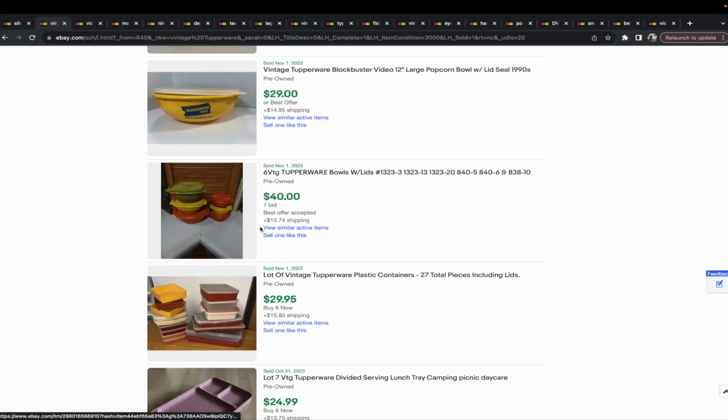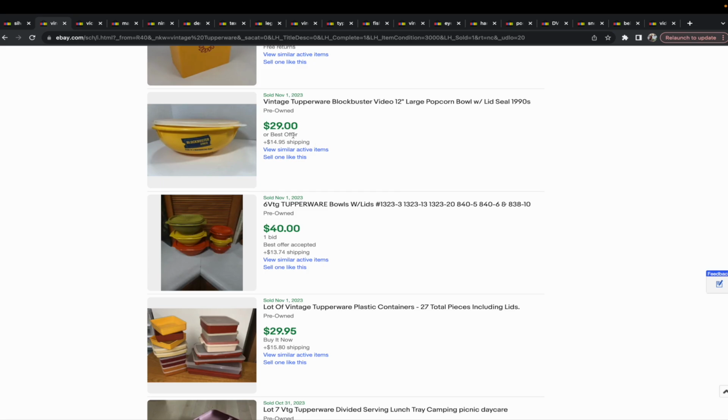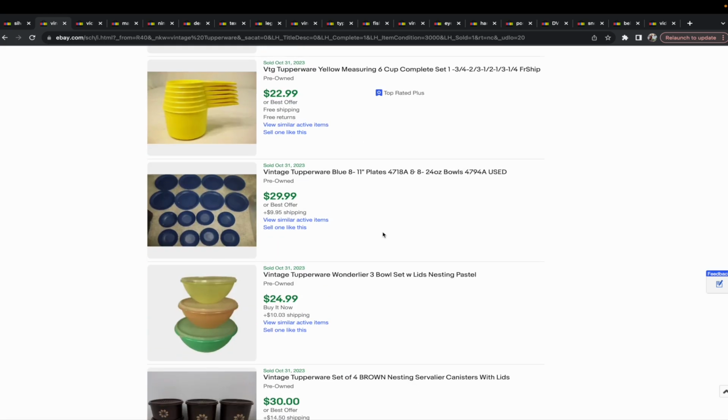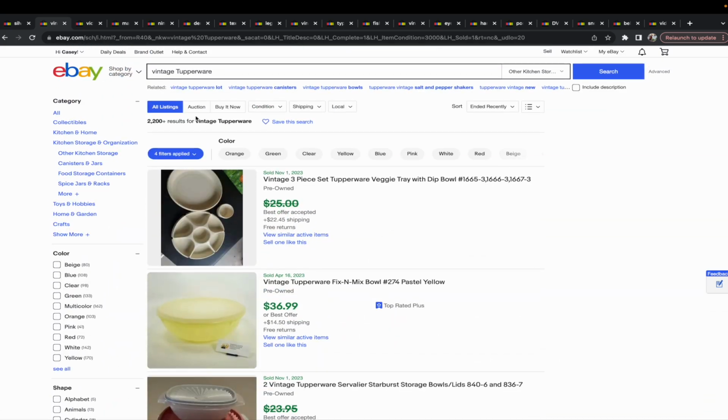So you don't want to pay a lot for these because of the shipping too, you have to keep that in mind. Here's a Blockbuster popcorn bowl. That's pretty cool. Sold for $43.95. These are all $30, $40 items, but just keep an eye out for them. They're really worth having your eyes peeled because you'll see them at yard sales and estate sales all the time in the kitchen areas.